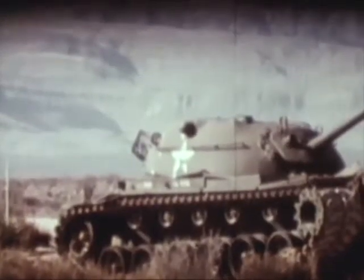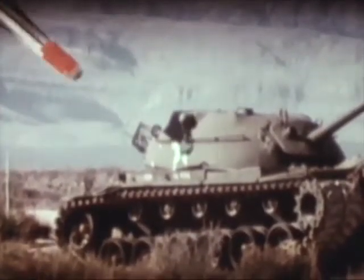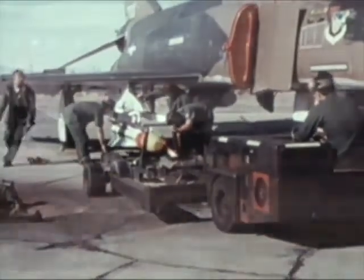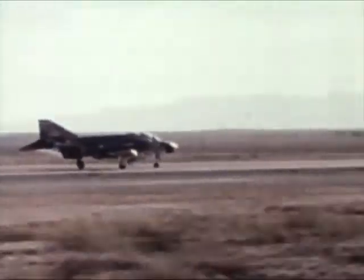The AGM-65 Maverick is the Air Force's versatile, rocket-propelled air-to-surface missile. The AGM-65C was replaced by the laser-guided AGM-65E, built for the Marine Corps by the Air Force. Up to 6 Mavericks can be loaded on a fighter aircraft. Thus, several different targets can be attacked on a single mission.